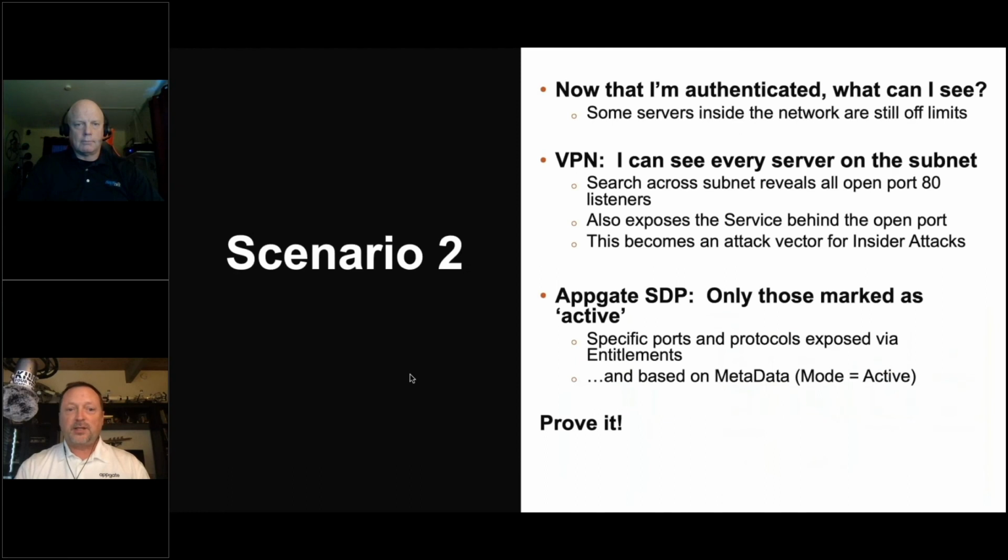All right, so let's move on to the second scenario. What I'm going to do in this scenario is actually authenticate with each one of the clients. So we're going to authenticate against the VPN, and then I'm going to determine what I can see, right?